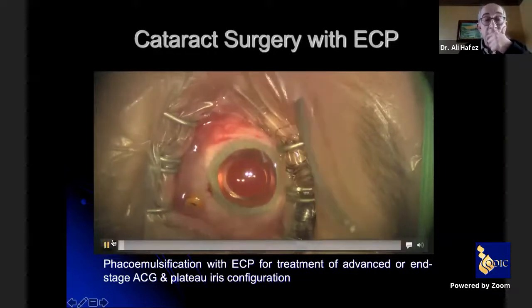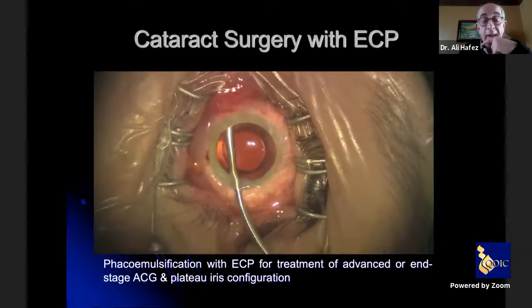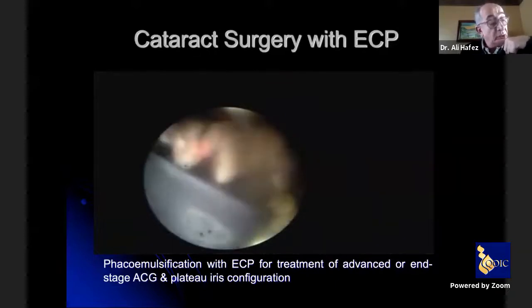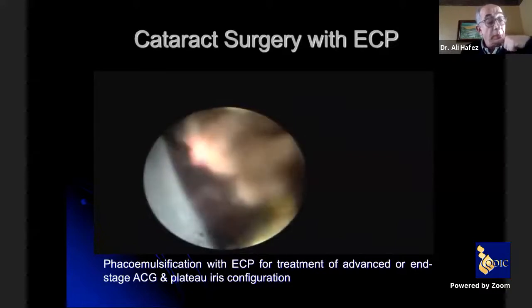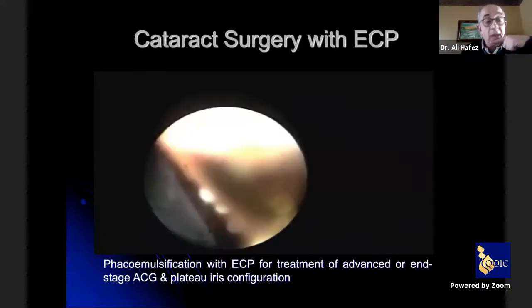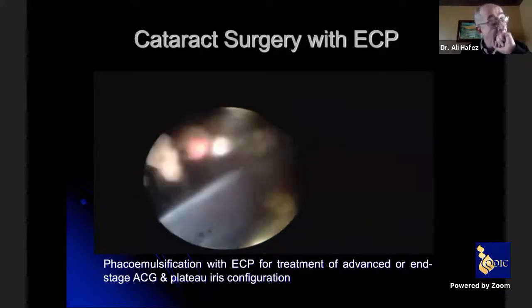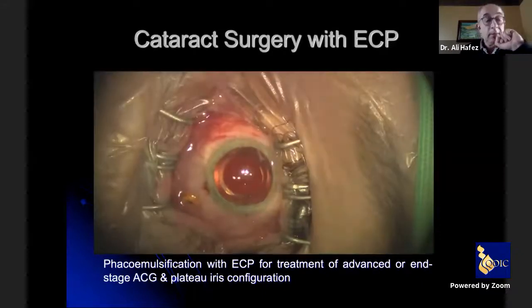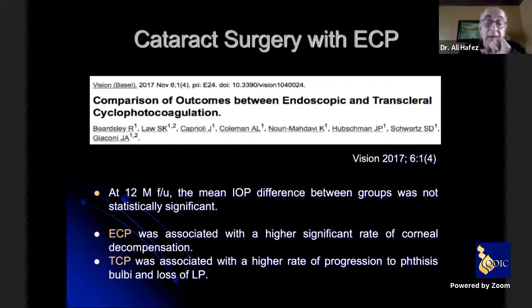The other technique that could be used is endocyclophotocoagulation. Again, for advanced cases with plateau iris configuration, under viscoelastic injection, diode laser is applied on the posterior part of the ciliary processes until a shrinkage is noted. Again, 180 degrees of the circumference is usually treated. That technique has shown success, and when comparing it to transscleral, it has shown an equal effect, though less in terms of complication rate.